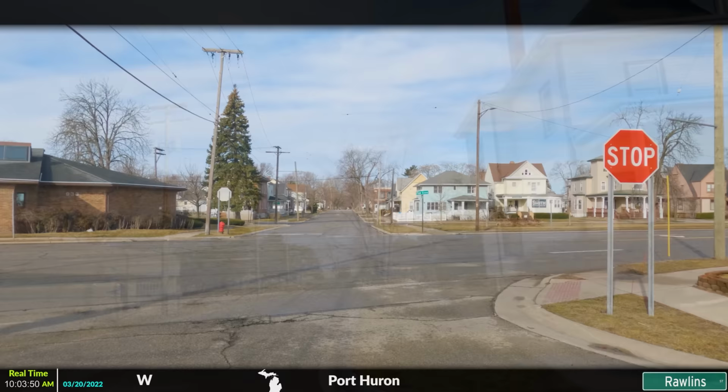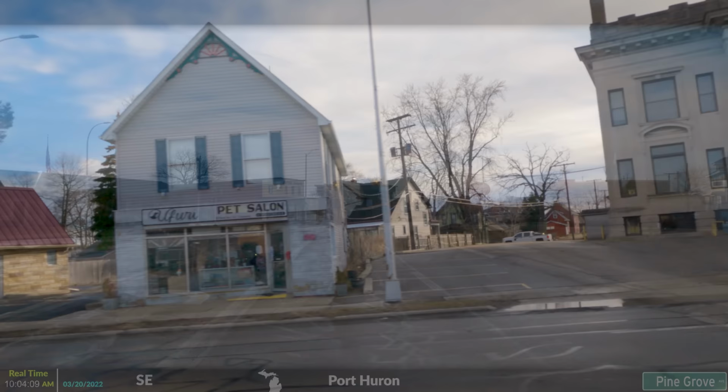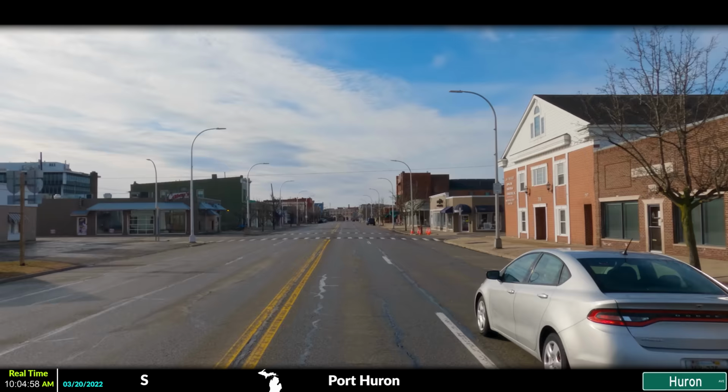To the left is the Ladies of Maccabees Building, which is a historic landmark. The Ladies of the Maccabees was a women's benefit association in the late 1800s and throughout the 1900s. And now we're about to head down the main street in Port Huron, which is called Huron Avenue.